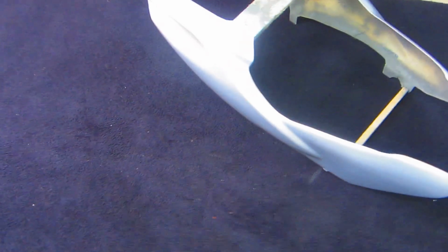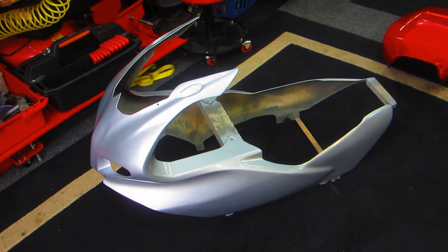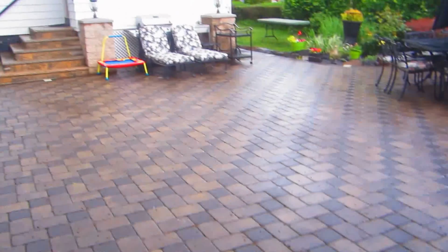And in the case of Vlad's fairing, I don't know. We're still waiting for some decals, but I can get some of the sanding done and get that prepped up. But right now it's just raining and it's crazy out there.